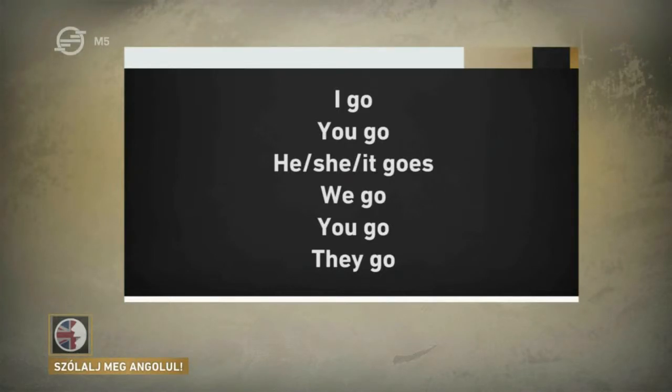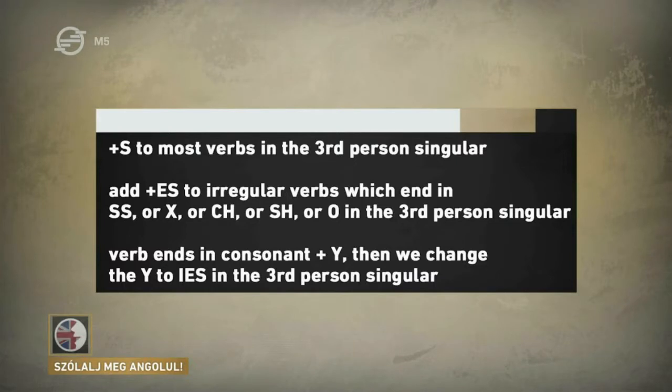Now, what about irregular verbs? Well, the verb to go is irregular. In the third person singular, it changes to goes, like this. I go, you go. He, she, it goes. We go, you go, they go. The verb to go changes to goes in the third person singular because it belongs to a group of irregular verbs. If the verb ends in SS, X, CH, SH or O, then we add ES to the third person singular.